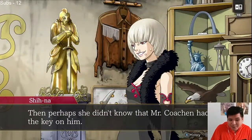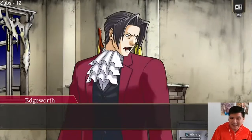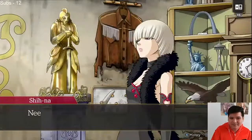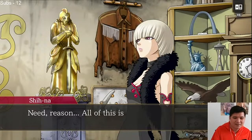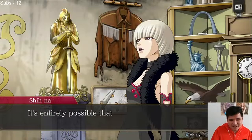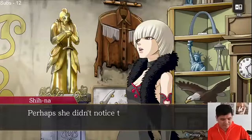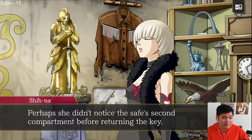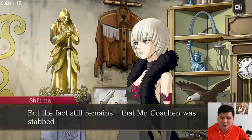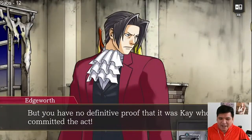Then perhaps she didn't know that Mr. Kochin had the key on him. If that's the case, then why would she have needed to kill him? Because I can think of no reason for her to kill him if she had not known that fact. Need? Reason? All of this is simply our conjecturing after the fact. It's entirely possible she accidentally killed him when she was sneaking in. Perhaps she didn't notice the safe's second compartment before returning the key. But the fact still remains that Mr. Kochin was stabbed to death. But you have no definitive proof that it was Kay who committed the act.